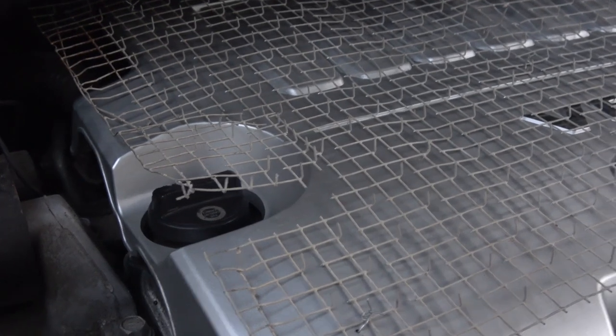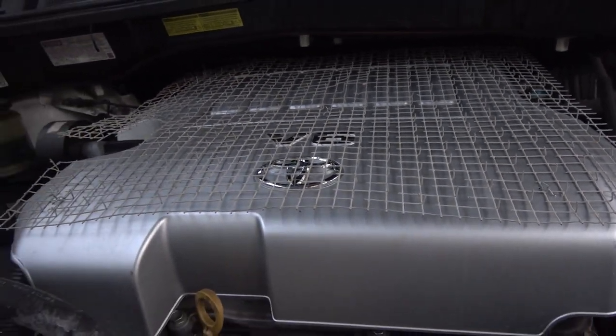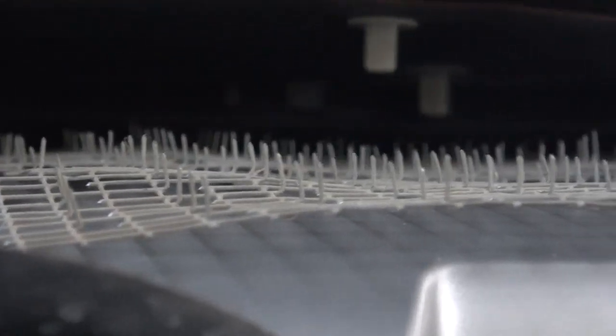So there you have it. This is a very simple, cheap, and effective way to prevent the rats from coming into your car. I'll come back and update you after a few months to see if I still have any rats. I doubt it though. I'll put it in the comment section below and pin it right on the top so everyone can see it.